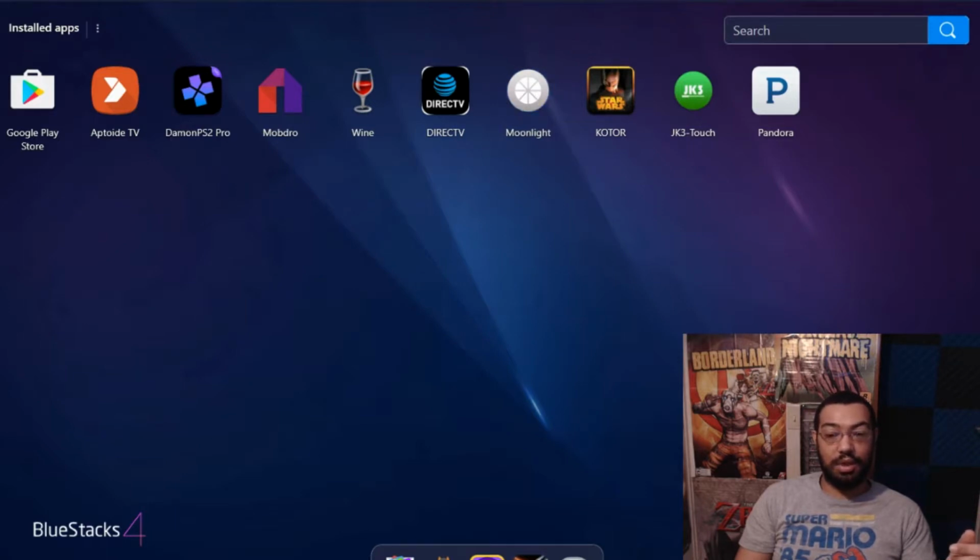And you can also stream your desktop. So you can use Remote Play for PS4, stream that over Moonlight, and it works just as good. But you're going to want to be on a hardwired connection on your network, with your PC and whatever you're streaming from, to get the best performance out of it and the least lag.